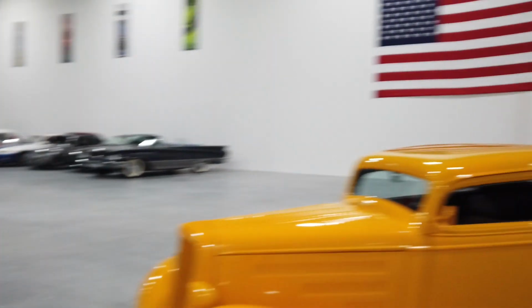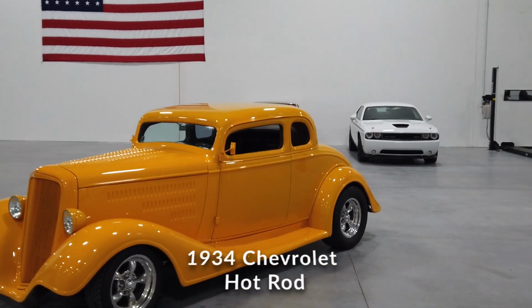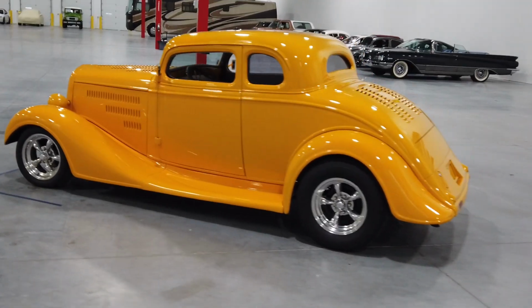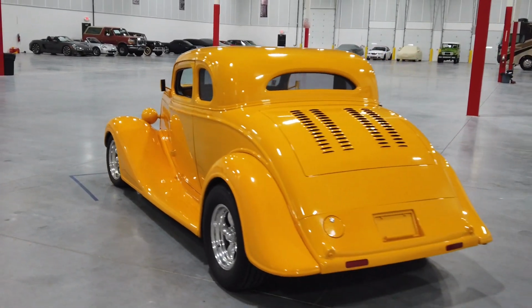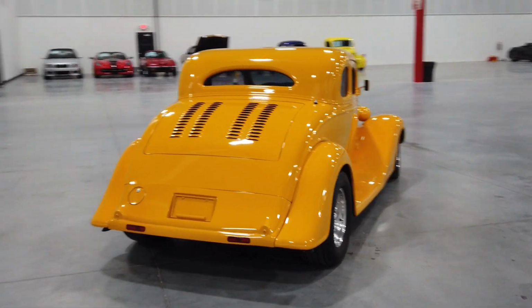Today I'm going to be showing you this 1934 Chevy. This car was on a calendar and a magazine. The name was Street Rodder Calendar and Magazine. It has been repainted since it was on the calendar and the magazine.